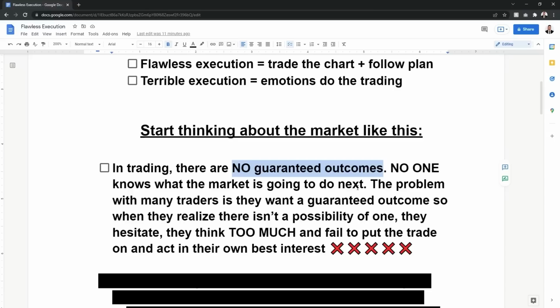And the problem with this is a lot of retail traders, the ones that are in it specifically to make a lot of money fast, want a guaranteed outcome. They want to roll out of bed and make more than they do at their normal job. Or they have a goal to make $500 or $1,000 today. They want that guaranteed outcome. They want that complacency, and they want to feel comforted by the market that it's going to produce an outcome that they want. There is no guaranteed outcome.